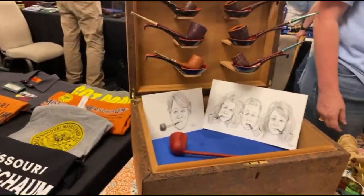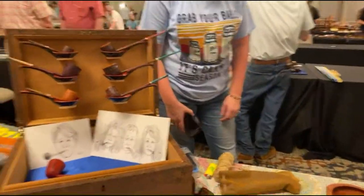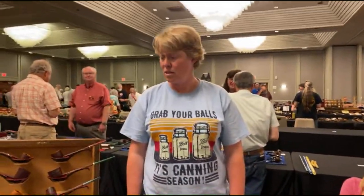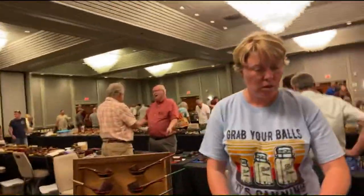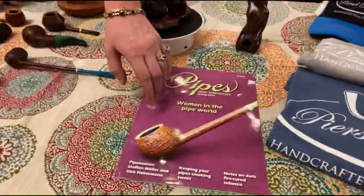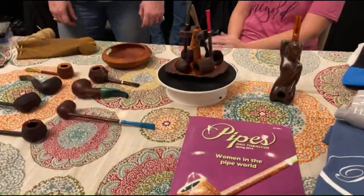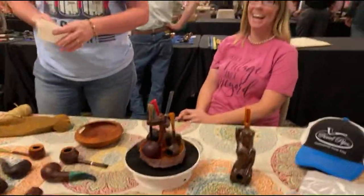Here's some pipes. Is it you that makes them? I am. It's a lady that makes pipes. You were talking about finding ladies here. Did you do the drawing? No. At the Kansas City show about three years ago, we had a character. She said, find somebody to draw us. There's an article in here. This is the last edition of Pipes and Tobacco magazine. All of the women in the pipe world are in that. I have this magazine at home so you can look at it. I have so much stuff. We're still going through it.